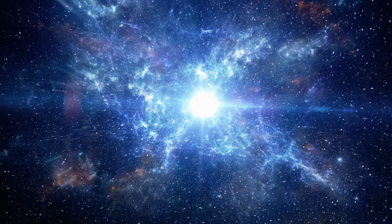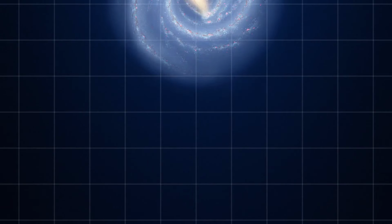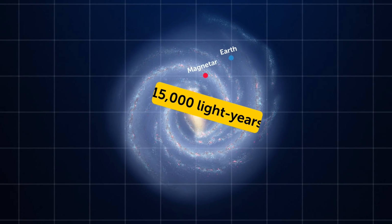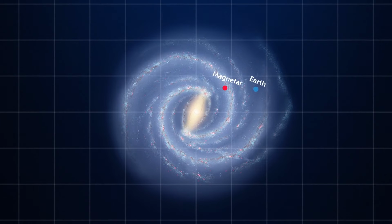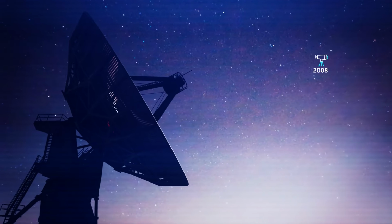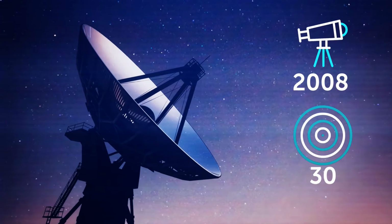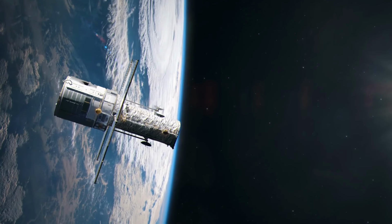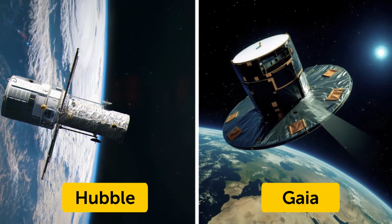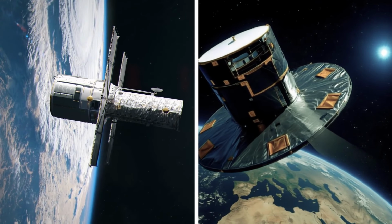Luckily, this magnetar is very far away and not coming near us. When it was first discovered, it was about 15,000 light-years away from Earth. That's a huge distance, so you don't get to worry about your atoms being disconnected yet. Astronomers first spotted the zombie magnetar in 2008. And since only about 30 magnetars are known in our galaxy, it was a lucky and rare find. Scientists use space telescopes like Hubble and Gaia to watch it over time. That's how they discovered it was moving much faster than they thought.